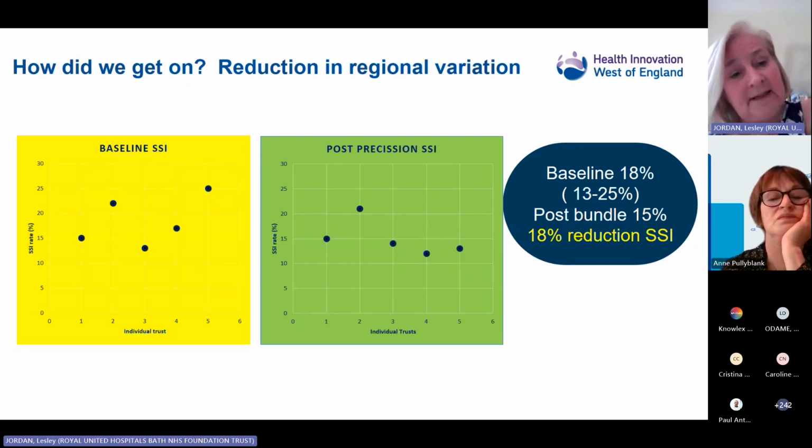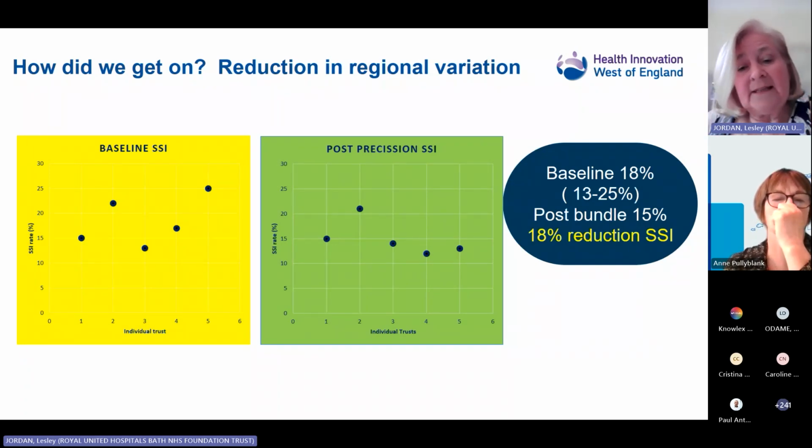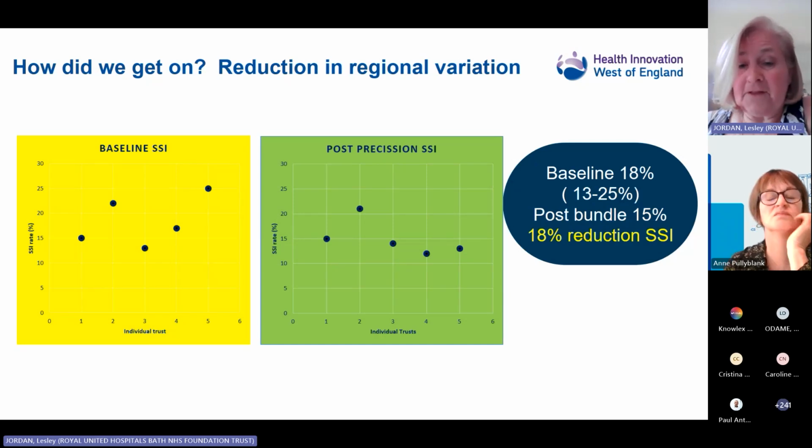You'll see that the baseline, if we combine the baseline rates in each trust, the average was 18%, but you can see that there's a big range between 13 and 25% across the trusts. After bundle implementation, if we combine those averages, there is a slight reduction to 15%. But what you can really see well is the reduction in variation. So most trusts are now between 12 and 15%, but there is one outlying trust which had a high-ish rate before, which has maintained that high rate.